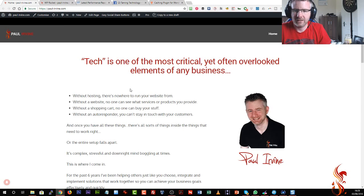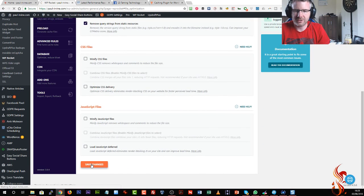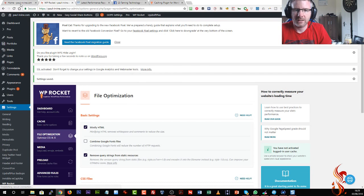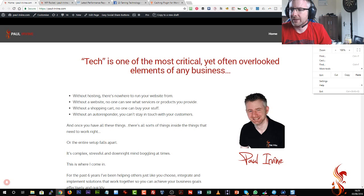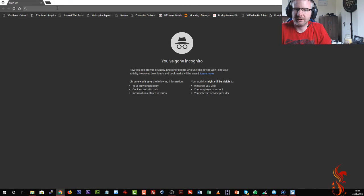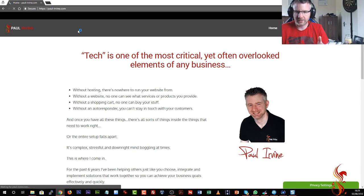So if we enable Minify HTML, and I'm just going to do this just now, and then save changes. We'll leave everything else as is just now. And then if we jump back into the home page, I'm going to open this in incognito because it won't minify if you're logged on as an administrator. So I'll load it here just now.